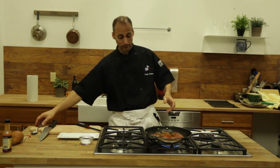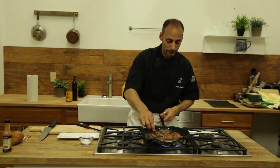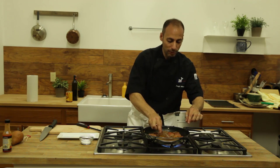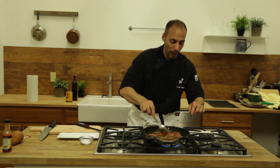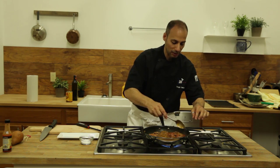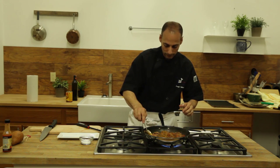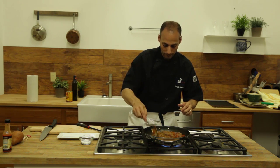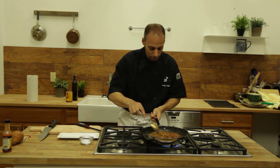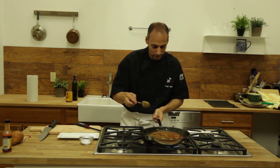As you can see, this is getting very thick. What I'm going to do is carefully turn over the meatballs, like so. And you have to be very careful because you don't have a breading to hold it together, which is all the reason why these meatballs are going to taste like meatballs, not like bread balls. This is really looking good. Fabulous, fabulous dish.